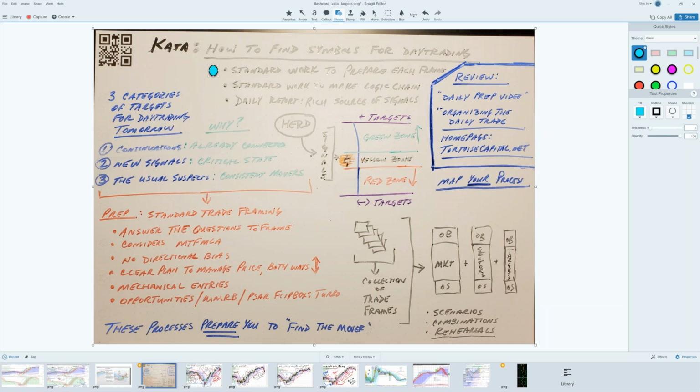And then once I've made all the trade frames from those symbols that were on the prep list, I'm going to do standard work to make a logic chain so that I can tie together scenarios for the markets and the sectors and the targets, so that I can have a visual rehearsal of the day that I could experience tomorrow. So that's standard work, making the logic chain each day. So the daily report that I'm getting ready to go through again is a rich source of signals.